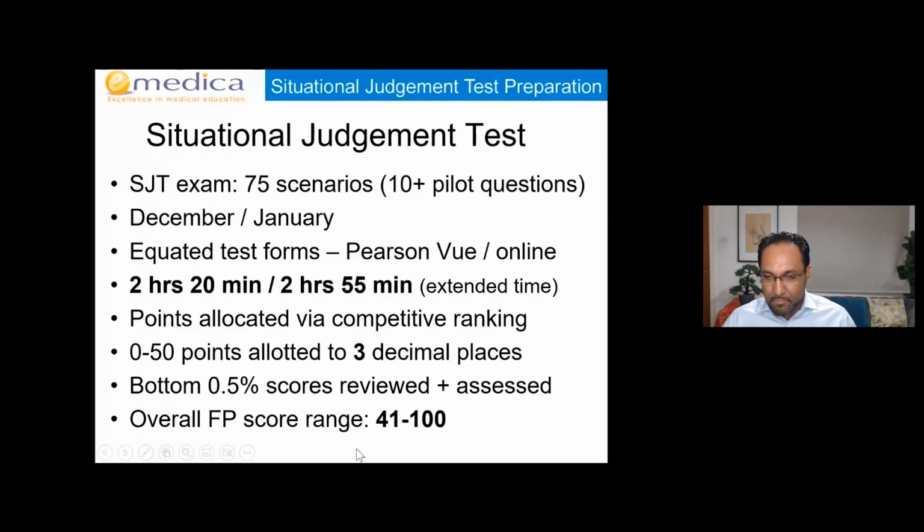So really, no one's going to score less than 41. No one can score 40, all right? So what you're looking at is really between 41 and 100, and only 10 of those marks are from the EPM. The rest of it is from the SJT. Do you see why the SJT is actually more important?